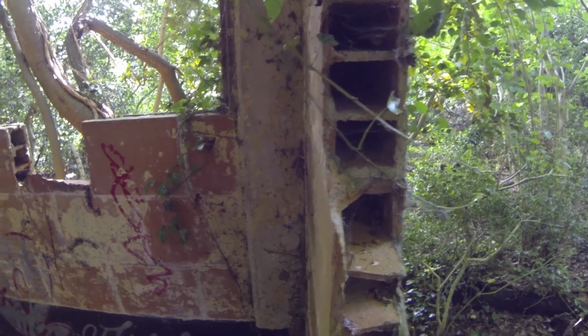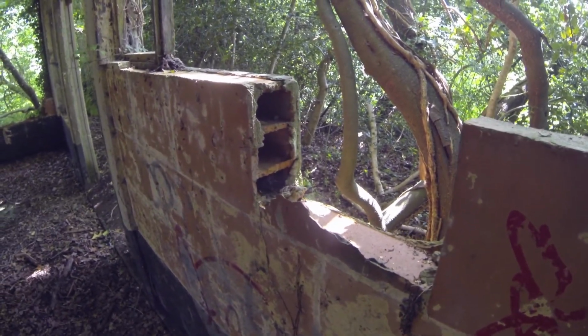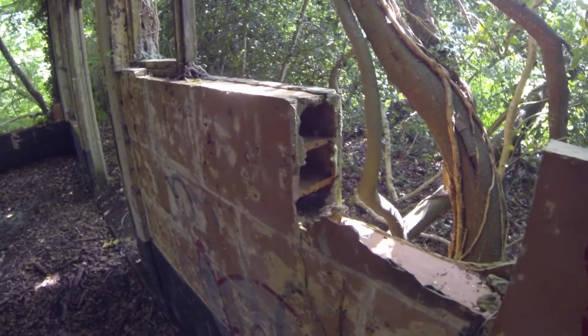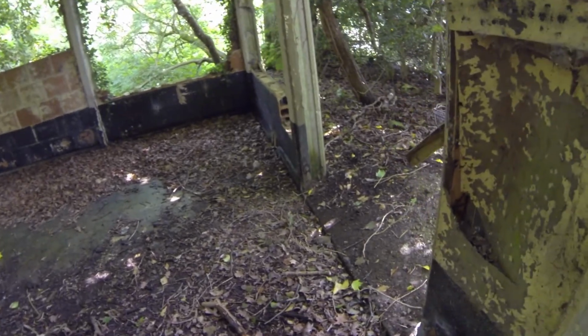I don't know when they started using those sort of blocks. There we go. Haven't seen them since. It's almost like a foreign idea. Blocks, sort of bricks with holes in. Not normally used in this country.